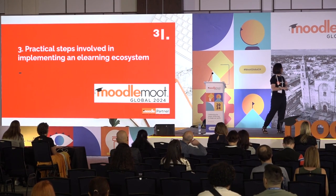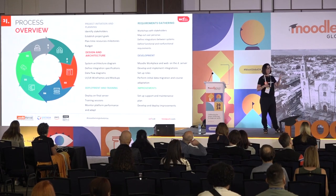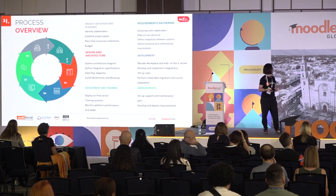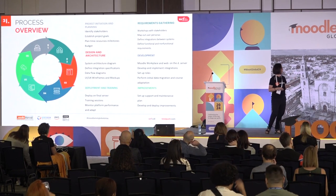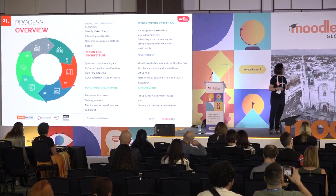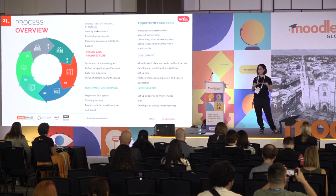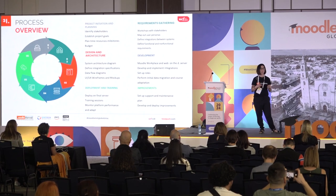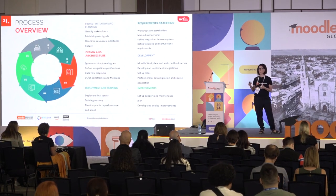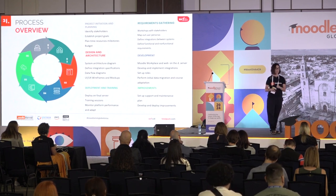How we have developed and implemented the ecosystem as a team. So we developed it in six steps. This is not unique. This is a strategy that many projects follow, but just to outline the process. What was very important was the initiation, planning and the requirement gathering. So we were working together collaboratively. This was very important, and it was a success. It ensured the success of the project because the goals were very clear, and the needs of the final users were also very well set.